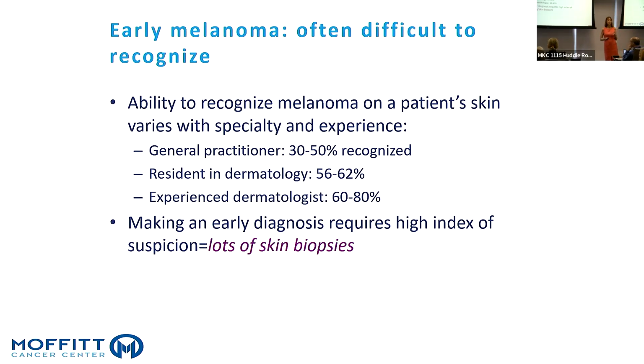So some cases are still slipping through, being diagnosed at later stages, and we're looking for ways to identify them earlier and earlier by non-visual techniques, because we recognize that depending on your level of training, even the best, most experienced practitioner, the dermatologist, has up to, at best, an 80% chance of recognizing a lesion as melanoma. That means 1 in 5 lesions that are melanoma, they may not recognize as melanoma.